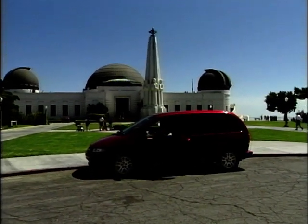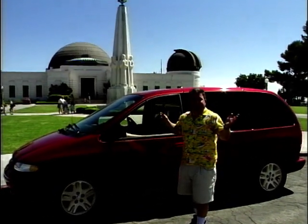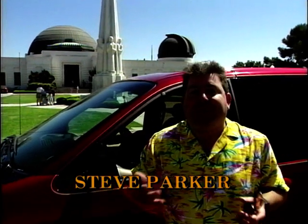This is the Griffith Observatory in the hills over Hollywood. And when you come to an observatory, you want to look at the stars. Well, when Chrysler looked at their stars about 10 or 12 years ago, they were almost out of business. So they brought a new executive over to run the company from Ford. His name was Lee Iacocca.